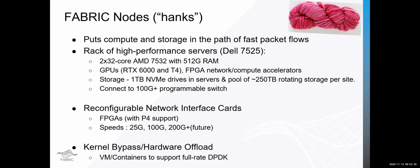And what it does, and I'll show you the map on the next couple of slides, is it's a rack of high performance servers, compute, networking, that puts compute and storage in the path of fast packet flows. We have a range of speeds, which depends where you are in the topology, and the ability to do kernel bypass or hardware offload to get just as fast a speed as we can.